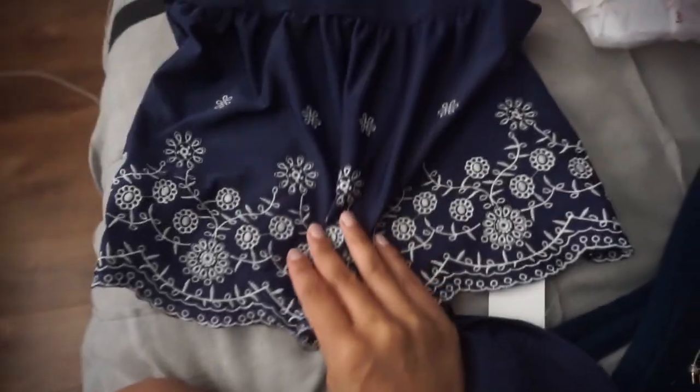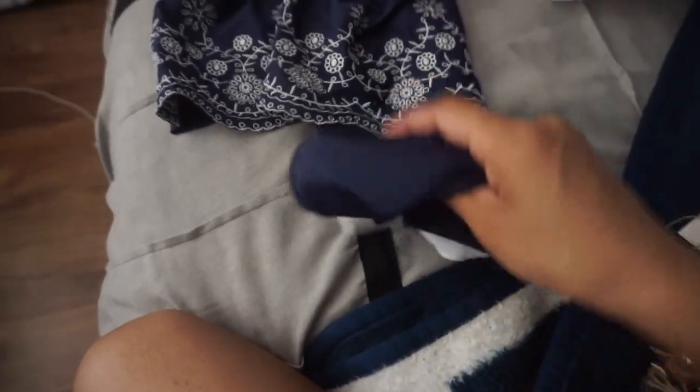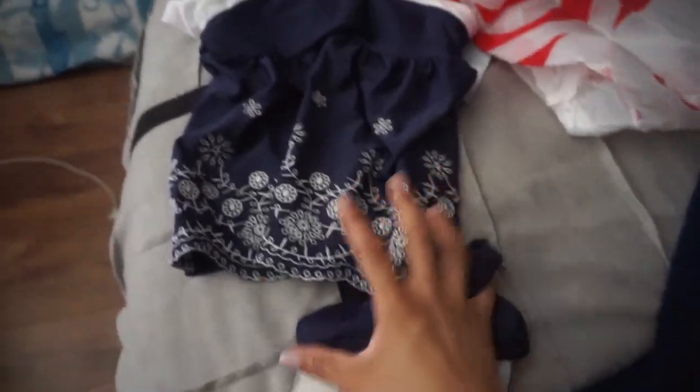Mia, I got her this little bathing suit, which I thought was so cute. This little detailing, I just thought it was so cute. And for $11, you can't go wrong with it. And just the little bottom trunks. It's like a navy blue with the white. And I just got some coffee.